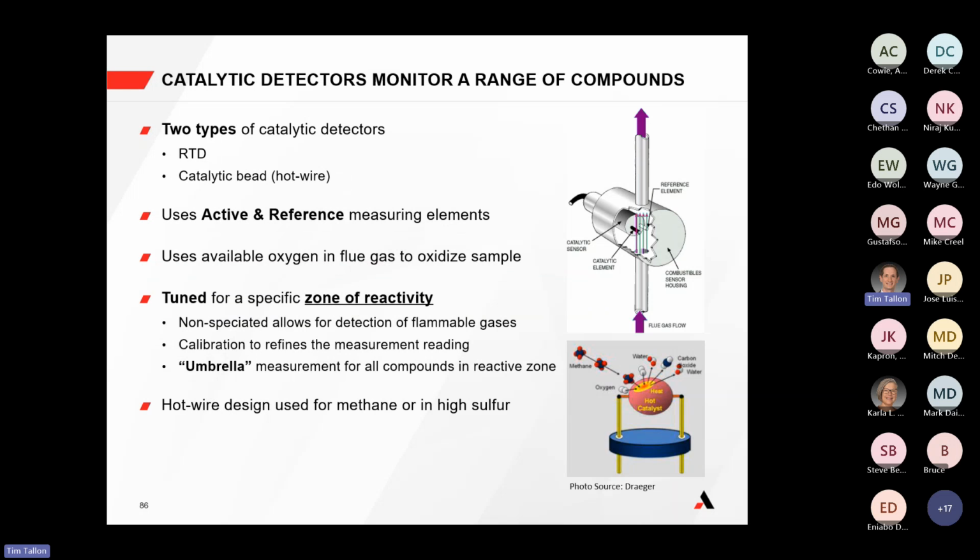And then one other thing to mention is that we have different versions depending on the amount of the uses of these. All of our hot wire detectors, our hot wire detector can be used for combustibles, can also be used for methane measurement, and also can be used for high sulfur cases. That's not exactly the case for the RTD detector. So there is a decision point for when to use a hot wire detector versus an RTD detector. Our RTD detector is more stable when it comes to cleaner flue gases, but in any case, both are very proven over the last 40 plus years of installations.